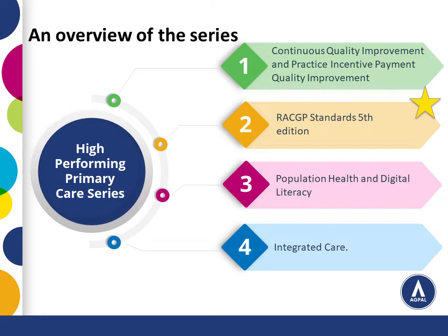As I said, you've had continuous quality improvement and the practice incentive payment quality improvement program, and now we move on to the standards. I hope you've registered for 3 and 4, population health and digital literacy, and of course the last one, integrated care, which is very critical for us in relation to what healthcare looks like for the future. Part of the 5th edition standards is all around team-based care and integrated care. So part 4 of this series links in with part 2 in relation to the college standards, because part of the college standards is around integrated care and how that looks.